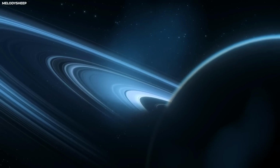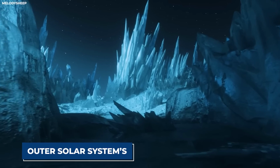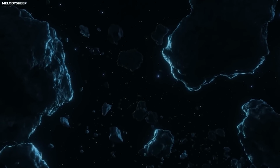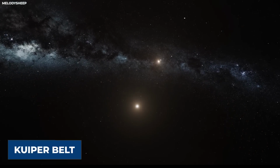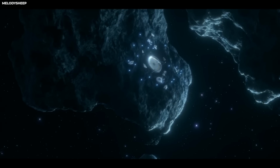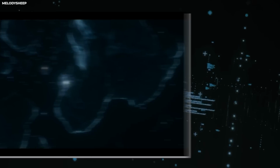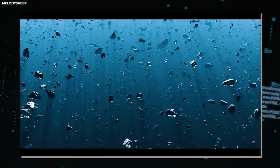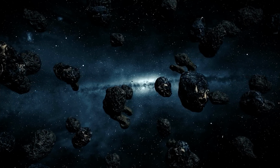These dwarf planets are crucial for understanding the diversity of bodies in the Kuiper Belt and studying the outer solar system's evolutionary history. Their varied compositions, sizes, and orbital characteristics offer invaluable insights into the processes that shaped the early solar system. Kuiper Belt objects and trans-Neptunian objects are terms used interchangeably to describe the variety of other objects found in the Kuiper Belt. These include a huge collection of icy bodies, ranging from small rock-sized particles to larger objects with diameters over 100 kilometers.